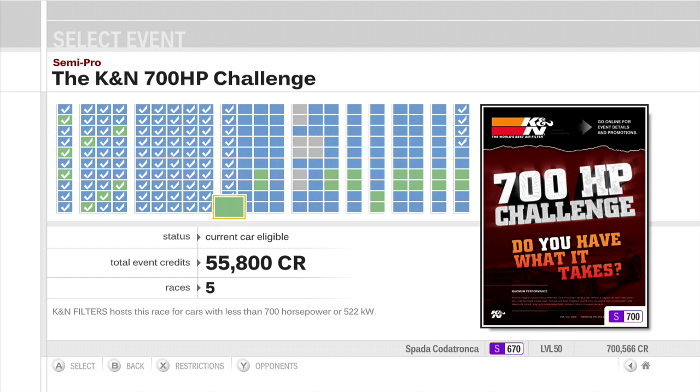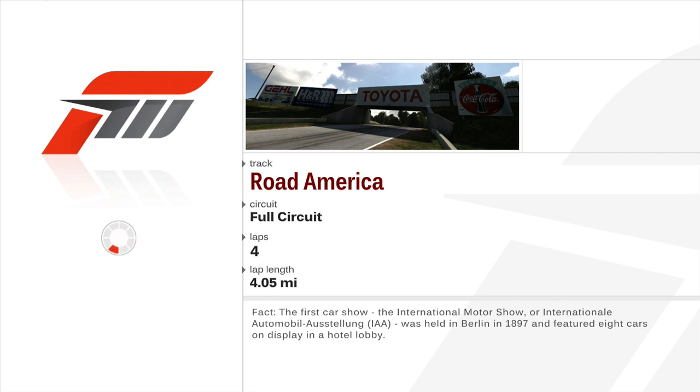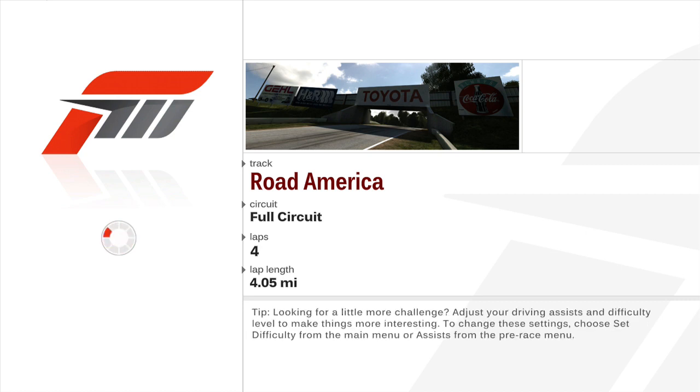Anyways, the K&N 700 horsepower challenge. K&N filters host this race for cars with less than 700 horsepower. Road America Full Circuit is the first course. And by the way, just as a quick thing, underneath it's a Corvette ZR1. So it's a Corvette ZR1 with more power.